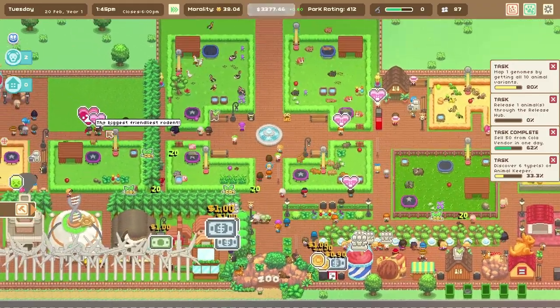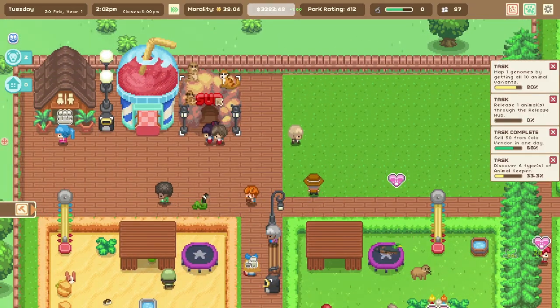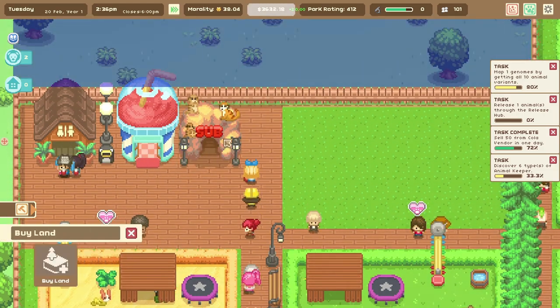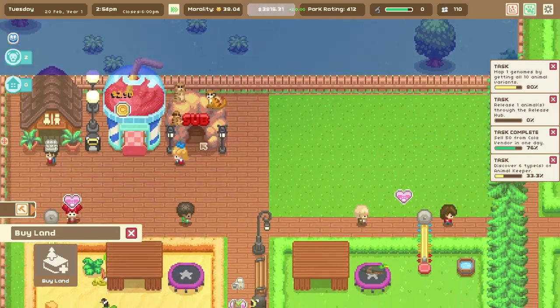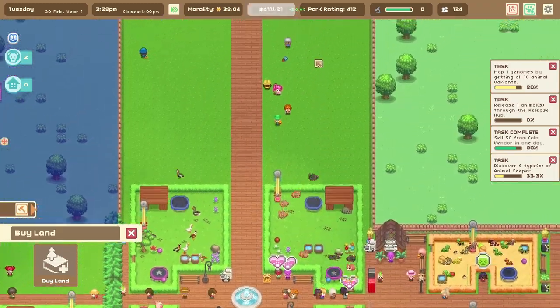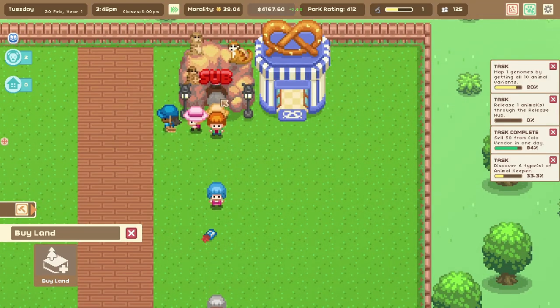So are people just going to start running into these things? Like, how does it work? Is anybody going to use these? I don't know. Nobody seems to be using them right now. People are going... There we go. People going into the subway. I don't know where they're coming out of the subway. Right, there are people going up here. Oh, there's loads of people.